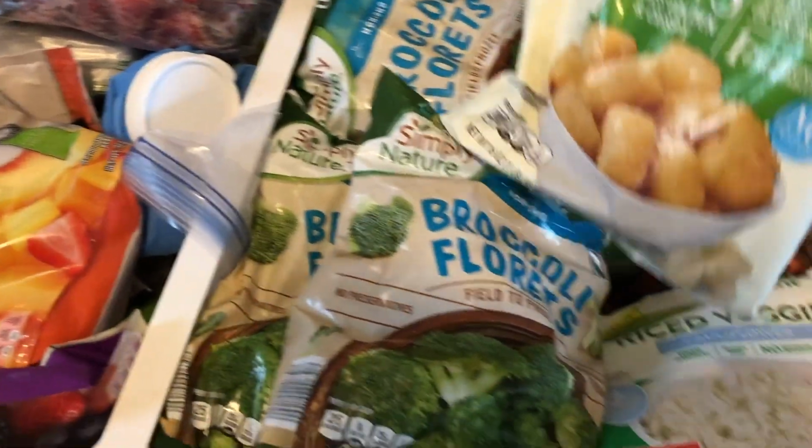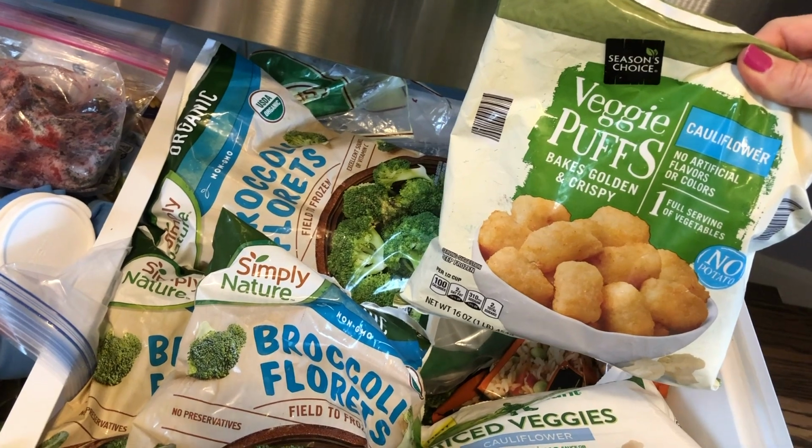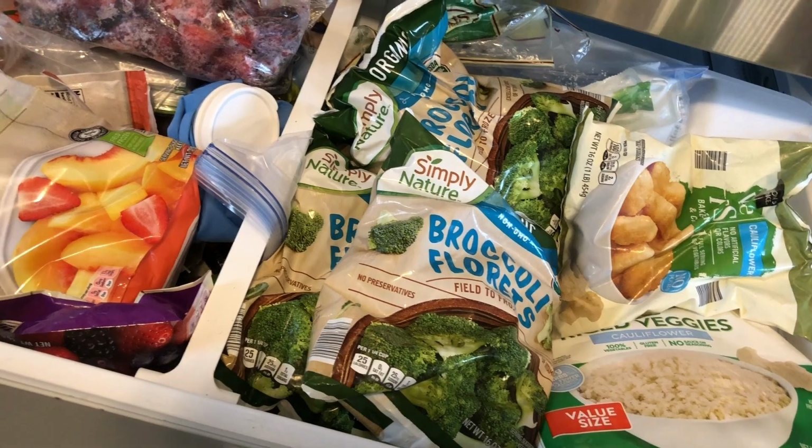I found these veggie puffs. These are cauliflower. These are great for the kids. Just getting some vegetables in that way a little bit. And then, you know, I have green beans, I have mixed stir-fried veggies, I have all kinds. I stock up on the frozen veggies.